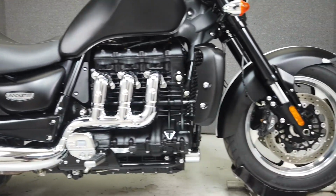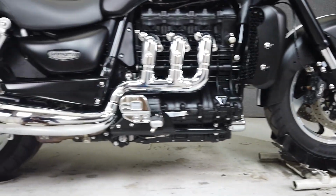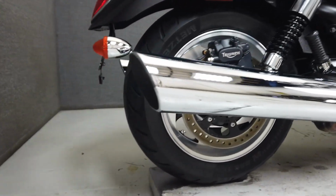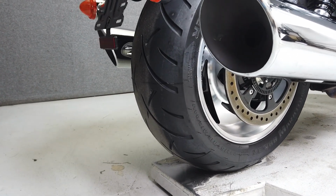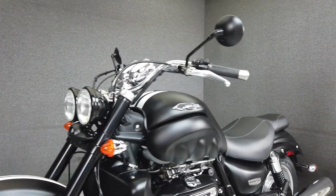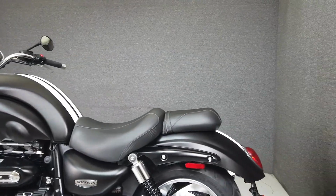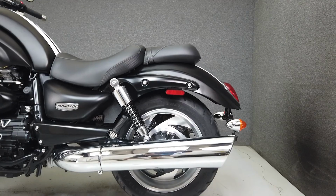Powered by a massive 2.3-liter inline 3-cylinder engine, the largest available in a production motorcycle, the Rocket produces an amazing 163 foot-pounds of torque at 2,750 RPM, and an equally impressive 148 horsepower at 5,750 RPM. It weighs in at 736 pounds and has a seat height of 29.5 inches.